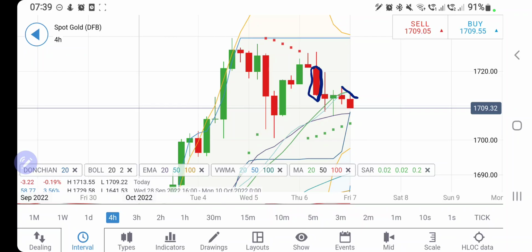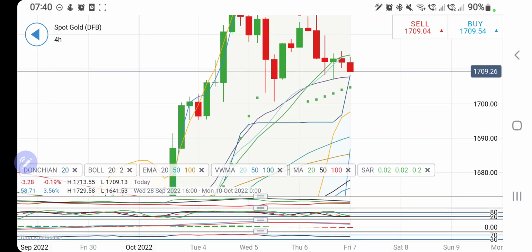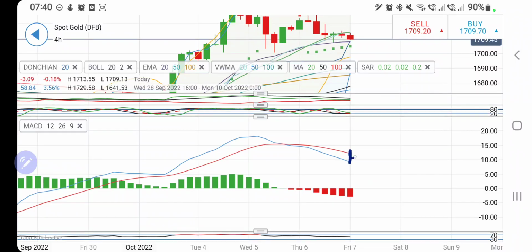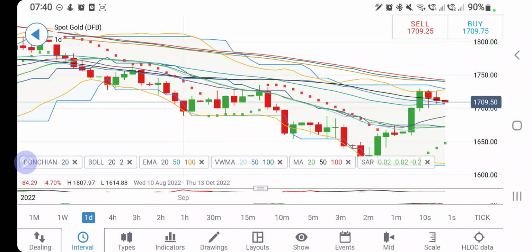It can be of similar size, which means it can try to execute for almost $5 to $6 of move, and hence 1705 can be seen. And in fact it can try to go further below and take the support from 1700. Be careful. Yes, it is looking a little bearish right now, and possibly we may see 1705, 1700 levels. Directional movement moderately bullish. Stochastic is at bottom. The MACD is divergent and bearish. RSI looking downwards.